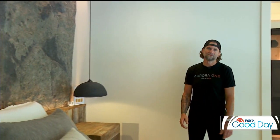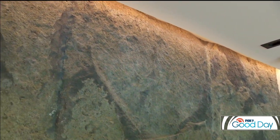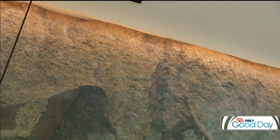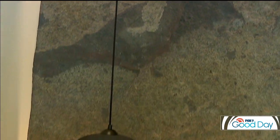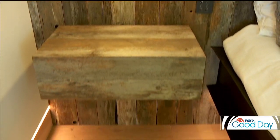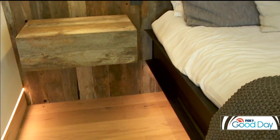Oh, there you go. I bet you have some different lighting you can do too. Yeah, so again, to add more of that dimension to the wall, we put the linear lighting on the top and the bottom. It simulates kind of like daylight coming through, and that you're surrounded by stone. The house is built in stone was kind of the idea.